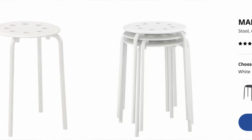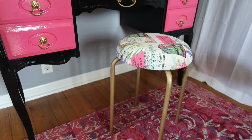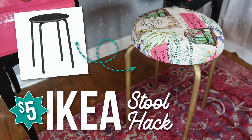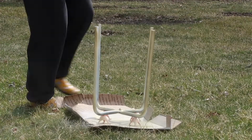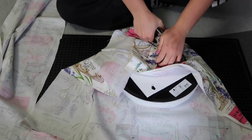Next, I wanted to give a shout out to the Marius Stool. And I guess I lied when I said I currently have all of these in my home. I no longer have this, but one of the first videos I ever made on YouTube here was an Ikea hack for this Marius stool, which comes in at $7.99. I really like this stool because it has so much DIY potential. Initially, I had used it as a seat at my makeup vanity in my old house. I spray painted the legs gold and I did a little DIY upholstery on the top of it, and I thought it looked really cute. It looked really nice.